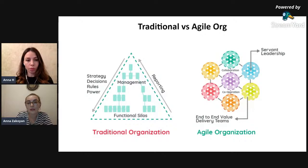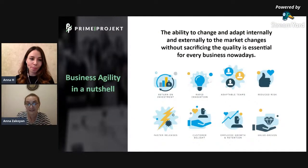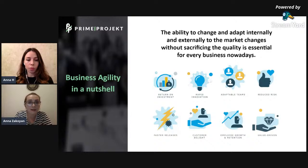Why do we need this? Here comes business agility, a term that is really common nowadays. If we just take it in a nutshell, it is the ability to change and adapt internally and externally to the market changes without sacrificing the quality. And this is essential for every type of business nowadays, no matter whether you are a small startup or a big, established organization. Being fast and adaptive and being a learning organization is something that will move you closer to your goals.